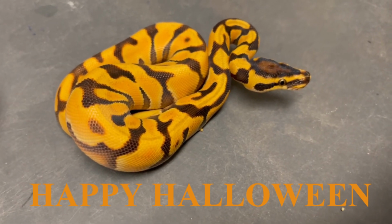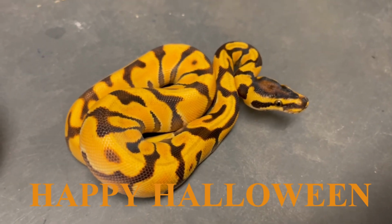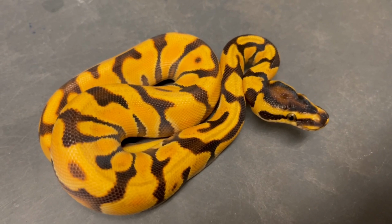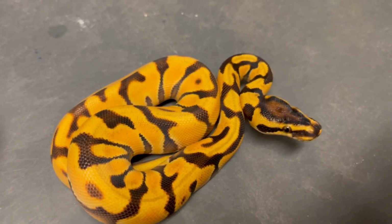I don't think there's any fire in there. That would make sense if it was Red Stripe. And then obviously look at the blushing here. That definitely looks Yellow Belly too. So that's a stunning, stunning, stunning male. Right? Is that a male? Yeah, it's a male.